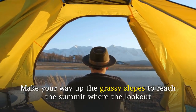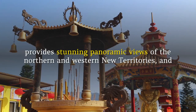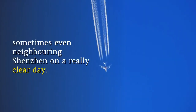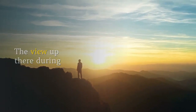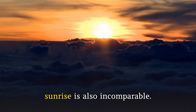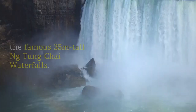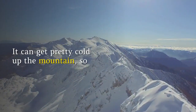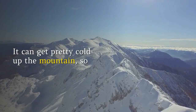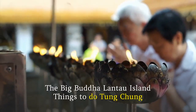Make your way up the grassy slopes to reach the summit, where the lookout provides stunning panoramic views of the northern and western New Territories, and sometimes even neighboring Shenzhen on a really clear day. The view up there during sunrise is also incomparable. You're bound to pass a waterfall on your way up, including the famous 35 meters tall Ng Tung Chai waterfalls. It can get pretty cold up the mountain, so come prepared if you decide to tackle Tai Mo Shan.